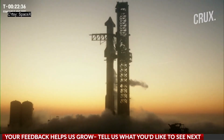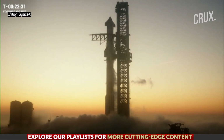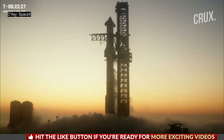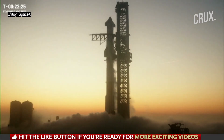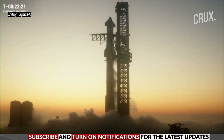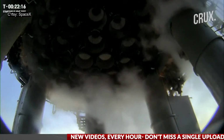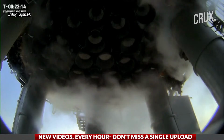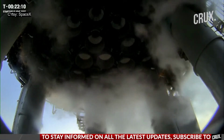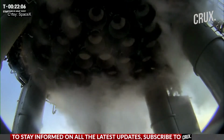Very, very uncanny. Now, the first stage, also known as the booster or Super Heavy, has a diameter roughly 2.5 times that of Falcon 9, and with 33 much larger engines. More engines means more power to deliver a massive amount of cargo to space. Amazing view here. This is a view that we don't have on our Falcon 9 missions. This is a view looking up under the Super Heavy booster. I love the shot. We can see all 33 engines there.